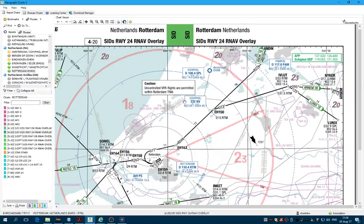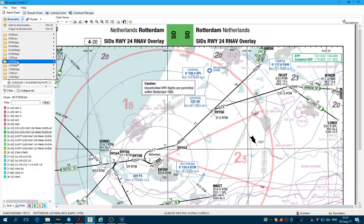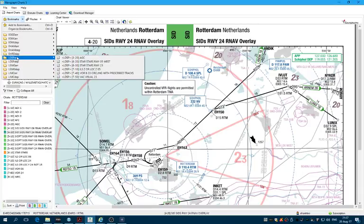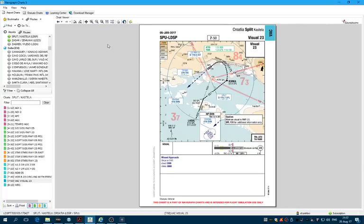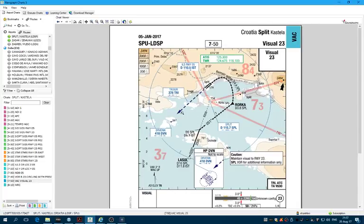However, I want to show you the approach I was talking about. Here you have it. This one. This is a possibility when there is a normal southwesterly wind or hardly any wind, but the wind is coming from this direction, so a lot of tailwind. If that was not the case, then I would have flown inbound to Sierra Papa Lima Split VOR here, and then at 5 miles I'll make a right hand turn inbound Rorca.